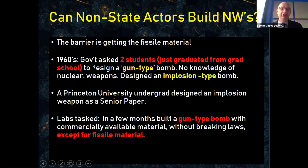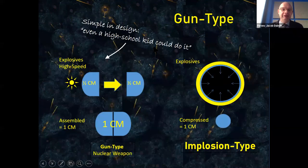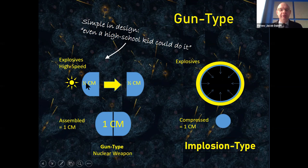In the 1960s, the US government asked two students that just graduated from grad school to design a gun-type bomb. That's another thing I didn't tell you, this is actually a much simpler design as you can imagine. You're taking two pieces and you're just slamming them together. And this is a quote by Luis Alvarez, who won a Nobel Prize, a really good physicist, who said that even a high school kid could do this in terms of designing a gun type design. And the critical problem here is actually getting the highly enriched uranium-235.